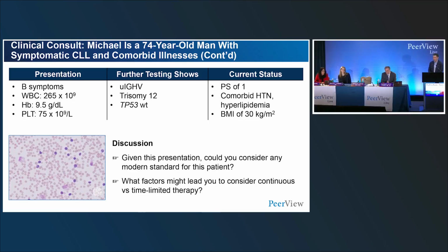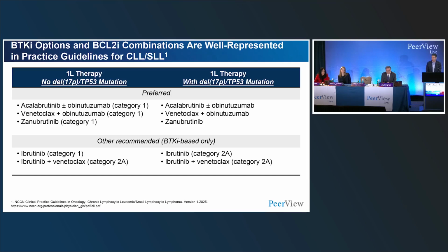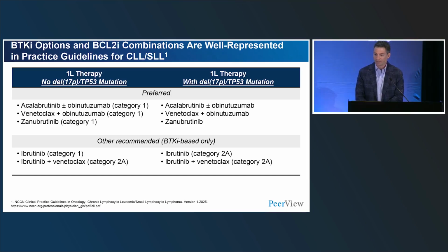Okay, great. All right, so let's talk about modern targeted standards in treatment-naive CLL. We'll review some of the evidence and where we're at with guidelines. So these are the updated NCCN guidelines in the US, and you can see on the left is frontline therapy for the non-17p deleted or TP53 mutated patients. On the right is the patients with high-risk disease, deletion 17p, or TP53 mutation.